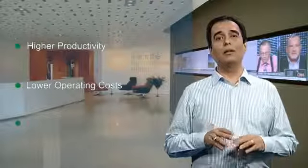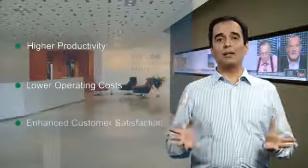Cisco Unified Contact Center Express supports blended inbound and outbound voice contacts, self-service applications, including support for automatic speech recognition and text-to-speech, as well as contacts arriving via email and web. With its powerful business rules and multi-channel capabilities, Cisco Unified Contact Center Express helps ensure higher productivity, lower operating cost, enhanced customer satisfaction, and maximizes your ability to achieve superior customer interaction management.